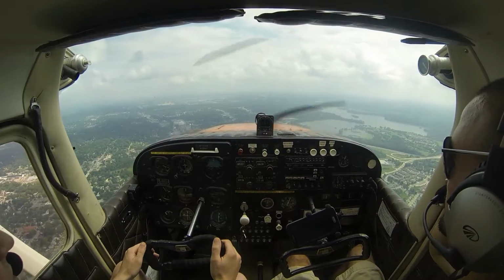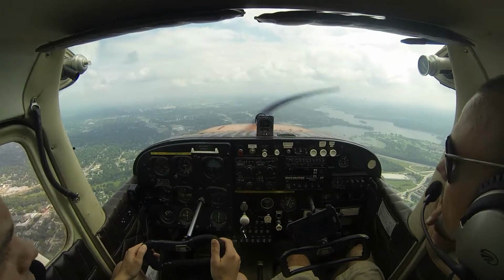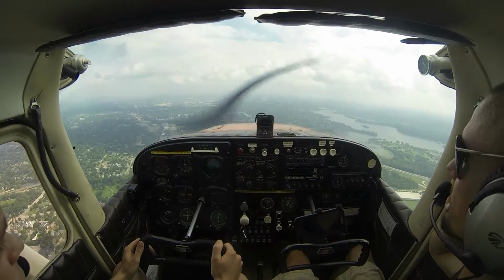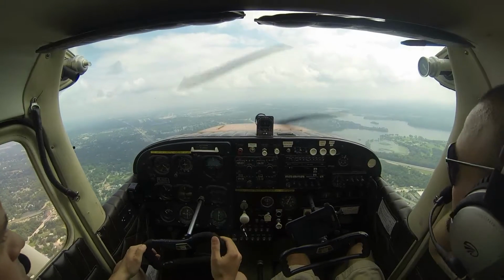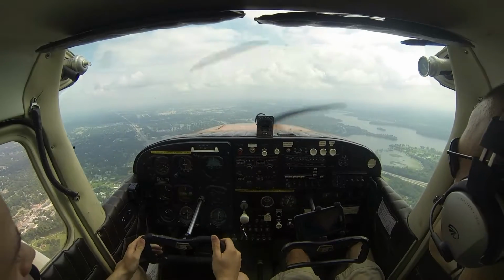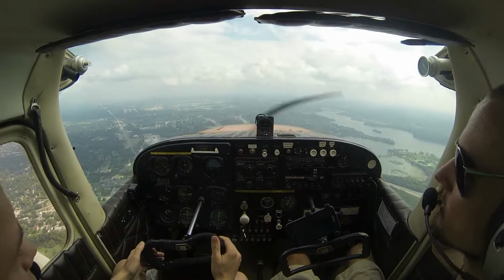Probably a lot of these planes on the market, too. There actually is. Buying these planes is not outrageously expensive. A plane like this is about $40,000. If you're buying a Cessna 150, you can buy them for $20,000. Wow. It's still a decent amount of money, but it's less than a car.